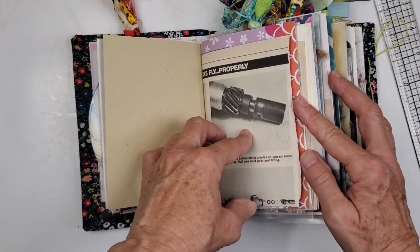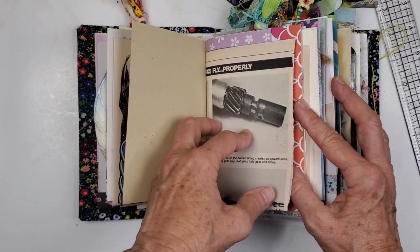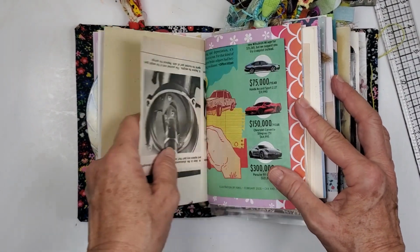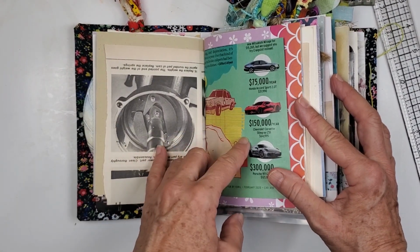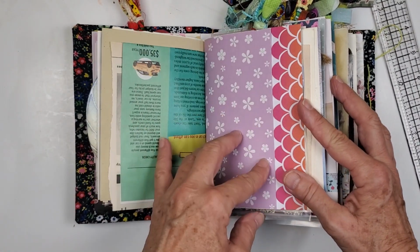So this is from a Vega repair manual. Remember Vegas? What was your first car? What did you drive? And this is from one of Chris's automotive books. I just thought that those two things went great together.